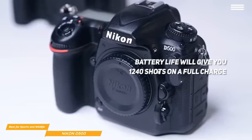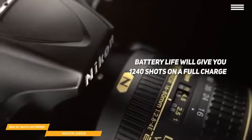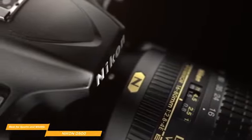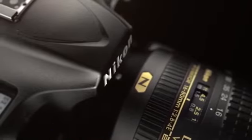Battery life will give you around 1,240 shots on a full charge, and is topped up using the included battery charger. If you regularly shoot fast-action subjects or wildlife, the Nikon D500 will serve you well, particularly if you tend to shoot in low-light conditions. If the subject matter you shoot is more varied, and you're looking for a good all-around DSLR, check out the Canon EOS 90D coming up next.